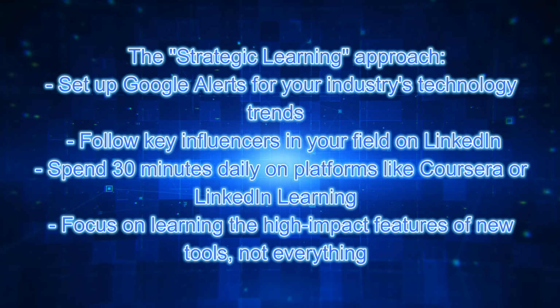The strategic learning approach. Set up Google alerts for your industry's technology trends. Follow key influencers in your field on LinkedIn. Spend 30 minutes daily on platforms like Coursera or LinkedIn Learning, and focus on learning the high-impact features of new tools. Not everything, just the high-impact features, the standouts.